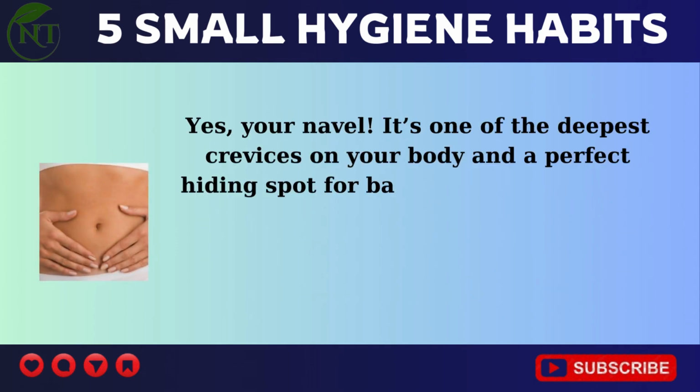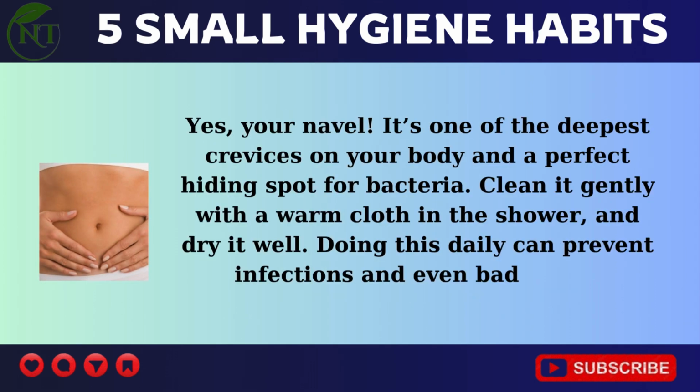Your belly button. Yes, your navel. It's one of the deepest crevices on your body and a perfect hiding spot for bacteria. Clean it gently with a warm cloth in the shower and dry it well. Doing this daily can prevent infections and even bad odors.